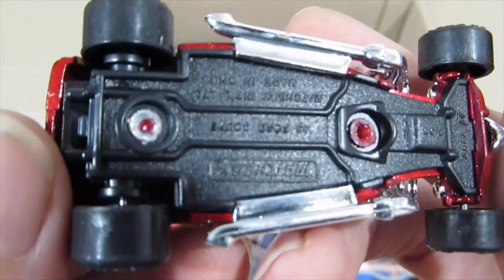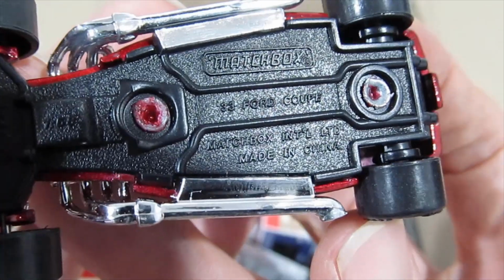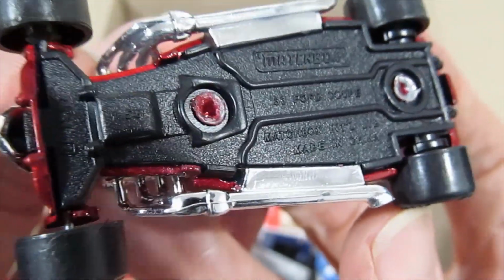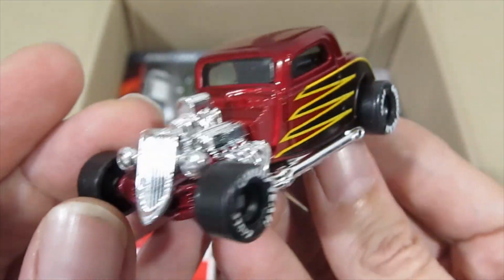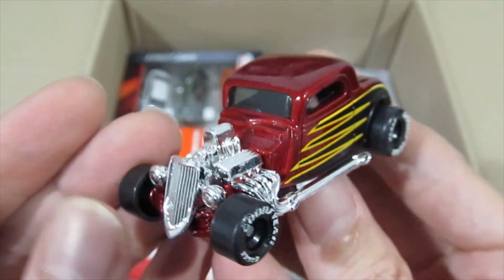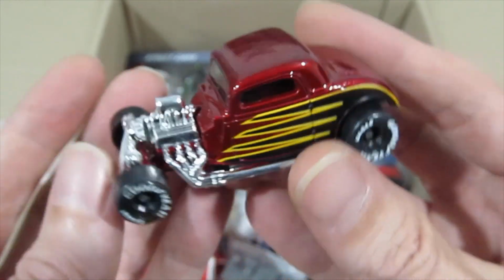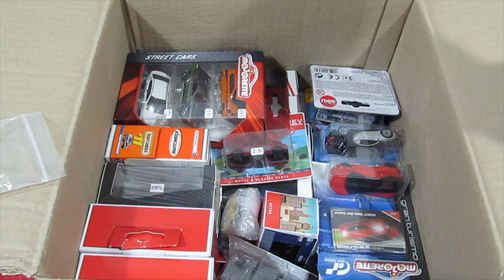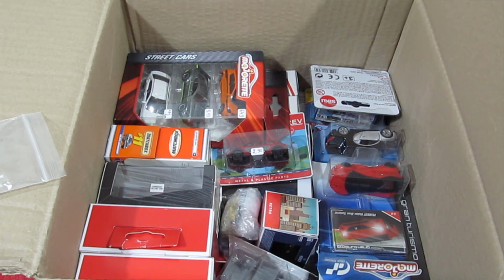Nice. This is a Matchbox '33 Ford Coupe. Beautiful. Absolutely awesome. That is going to go on display right after I make my video. I'm going to put this right next to my computer where all my special cars end up.